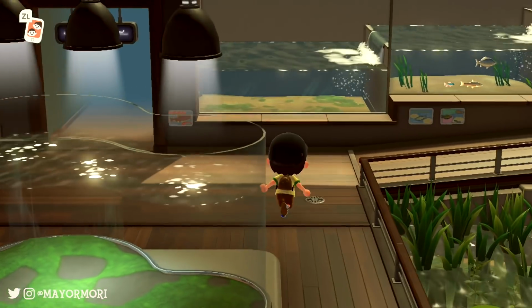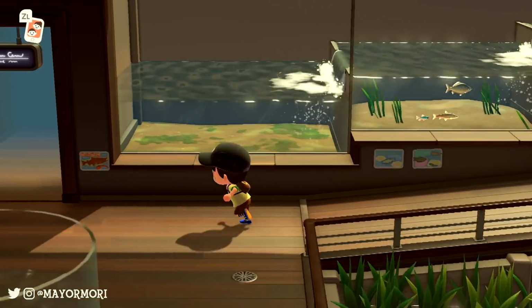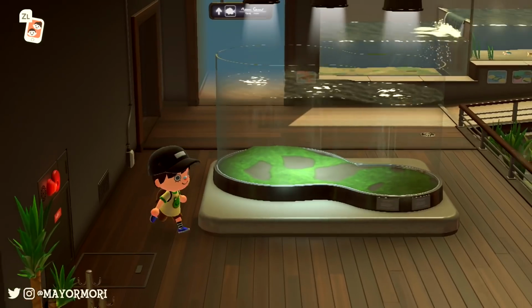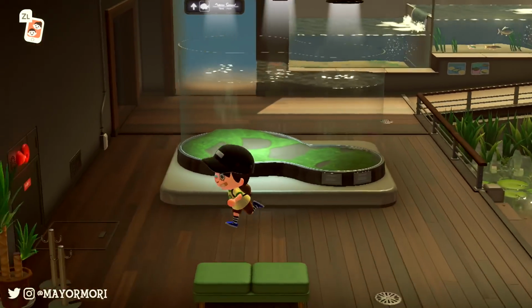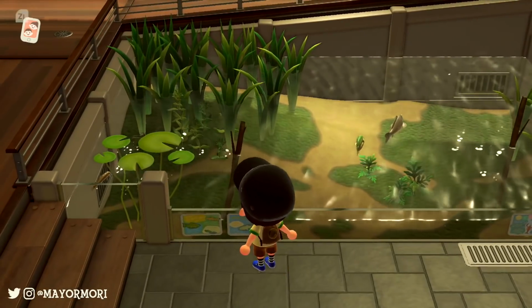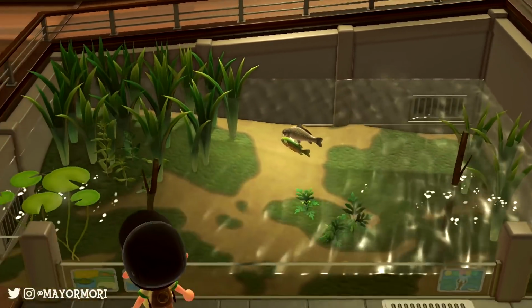Let's have a look. I just love how this water looks. So there are some fish in here. What's this? More fish. Oh, that must be sea fish. That looks kind of like sea fish. Oh, there is some water in there. It's hard to see at the top there. Oh, this just looks amazing. These little info signs... Black bass and the carp.